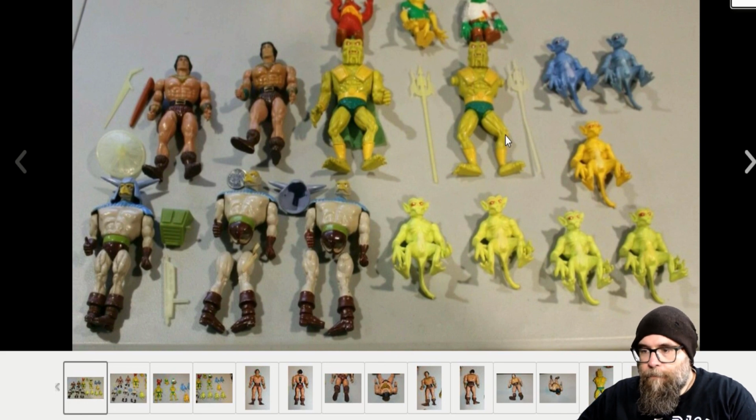Oh, this dude's missing both arms, but he comes with his trident. How's he going to use it? With his teeth? All these demons, these bird guards. Look at, they're all busted up. This one's complete, though. And look, a nickel. How much for the nickel?